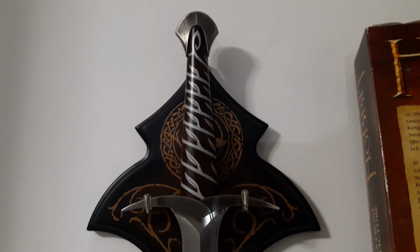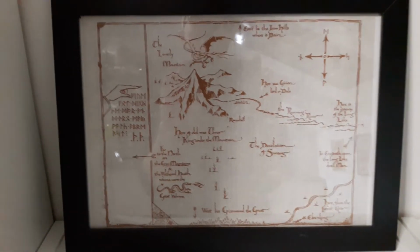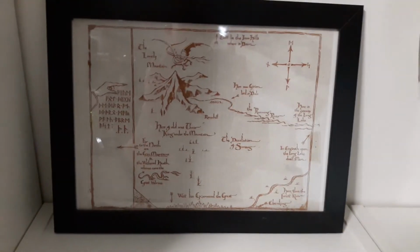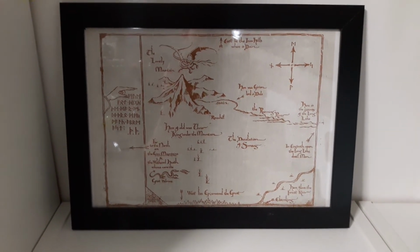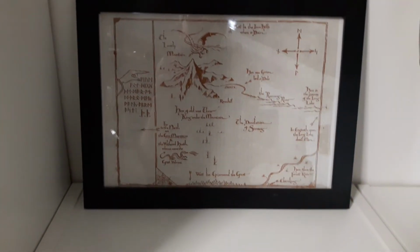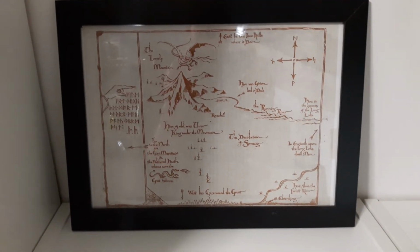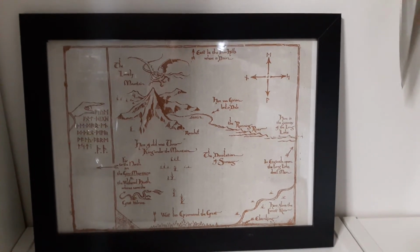And as far as the certificate of authenticity, it comes on the other side of the map of the Lonely Mountain. So if I removed this paper from the frame, on the flip side there would be the certificate of authenticity, but I have obviously decided to display my sword with the map, right? Because if you have to choose what you display, the map of Erebor with the dwarvish runes, or the certificate, well, guess what?